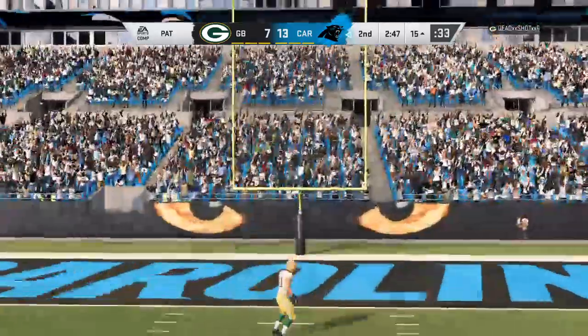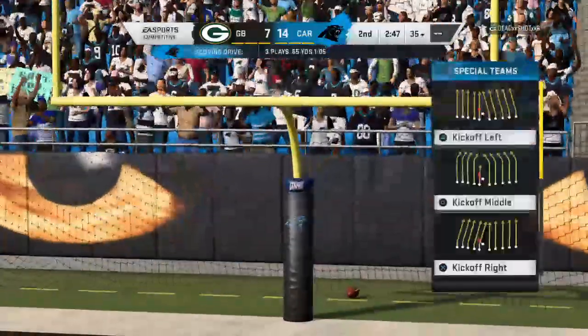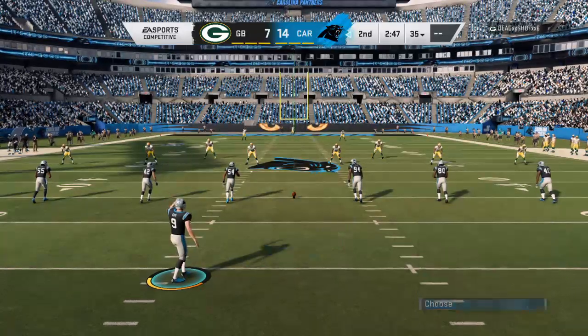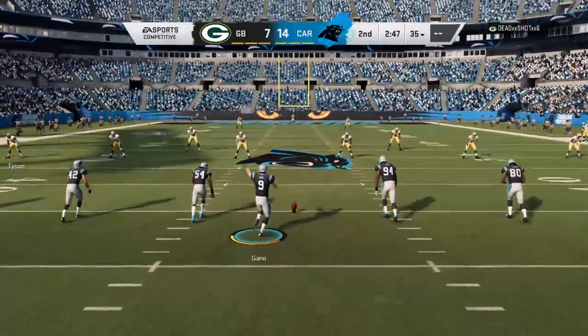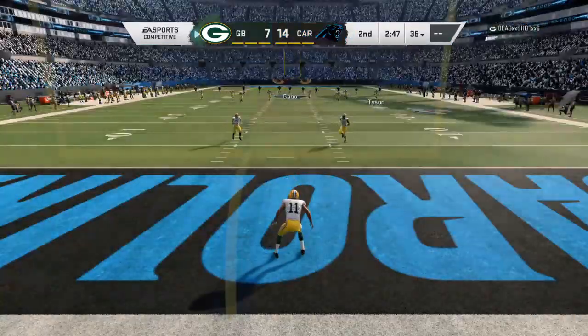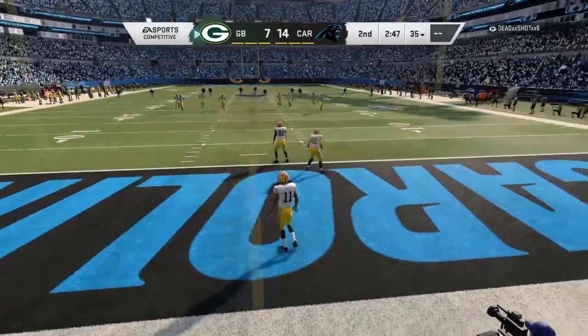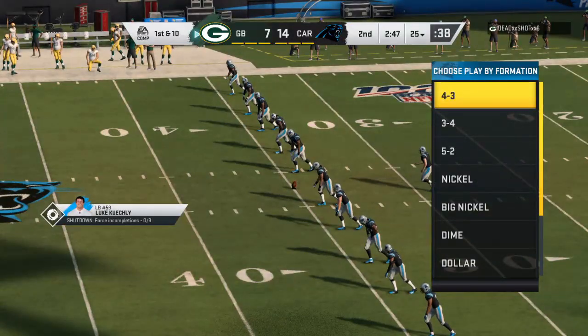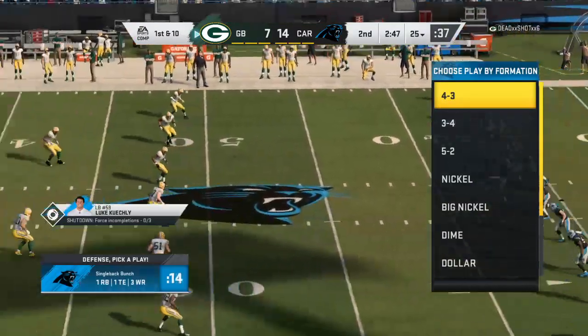And there you go. Nothing really too complex. Block, keep to your assignments, let them run it in. They did it. Fundamental football. Good blocking beats good tackling on that play. End result, touchdown. At their own 25-yard line.